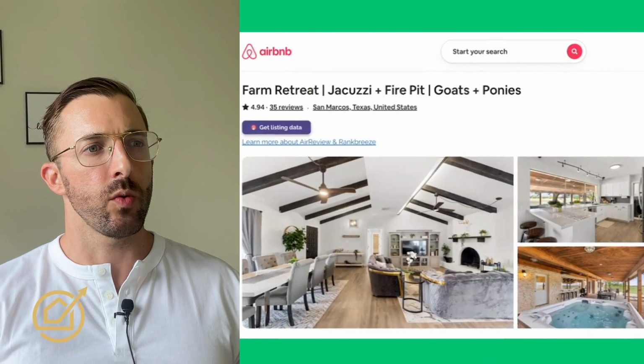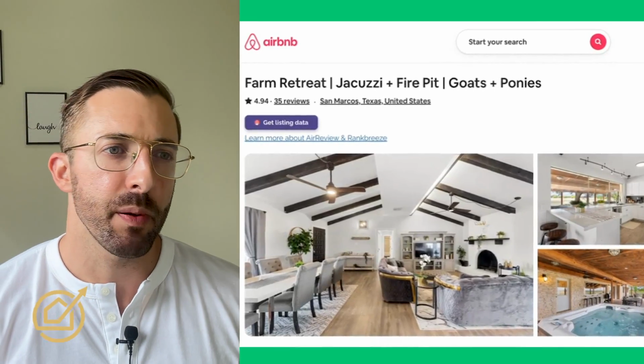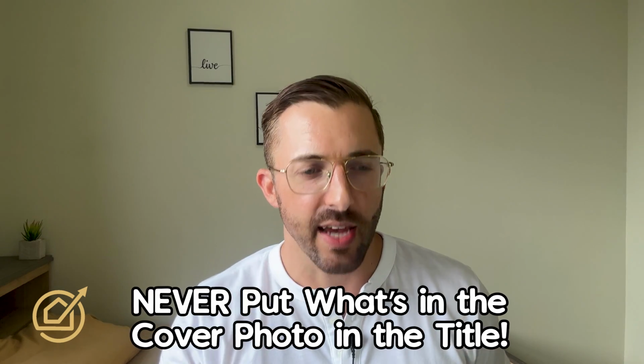And let's just have a look at his listing first here. So we've got Farm Retreat. This is post optimization. Jacuzzi and fire pit, goats and ponies. So the title is, at this point, because it's not really shown on P2, to give information and get you excited about booking. We never want to put what's in the cover photo in the title. We want to differentiate those, and the title should be interesting.